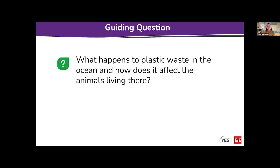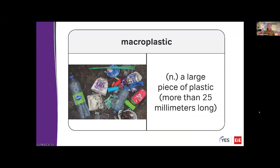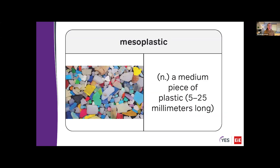And so our guiding question for this lesson is to think about what happens to plastic waste in the ocean and how does it affect living animals. And so students are given these plastic breakdown cards, and they are just asked to take a look at them and think, how long do you think these plastics have been in the ocean? So arrange those cards between the shortest amount of time and the longest amount of time. And they look at the pictures and they start to realize that there are these bigger plastics. They're large pieces of plastic, more than 25 millimeters long, that probably haven't been in the ocean or in water very long, because they're still pretty big pieces.